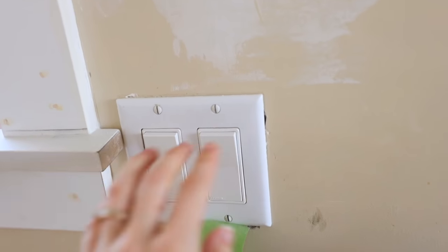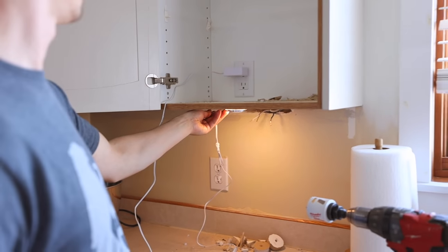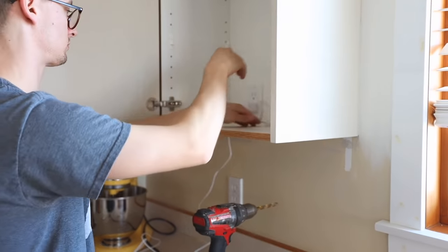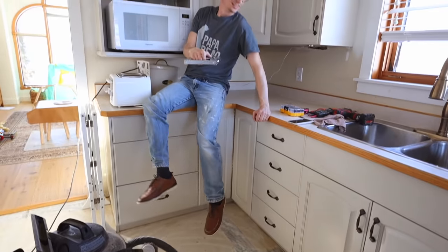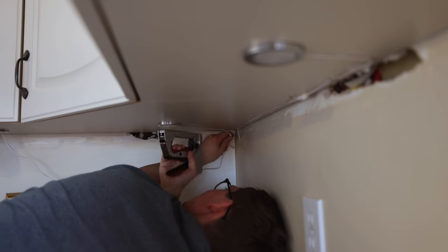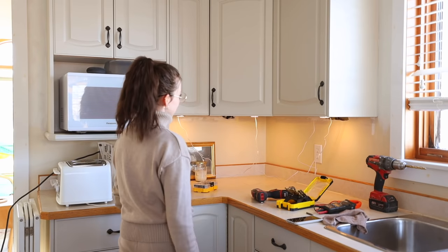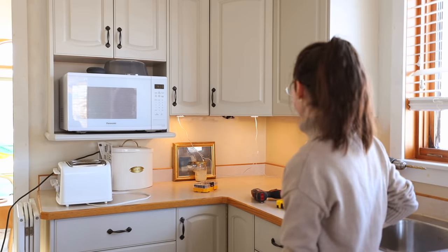Moment of truth. That's gonna be really nice. I miss my under cabinet lighting. Honey, I like it. Can I leave the wires like that? No.